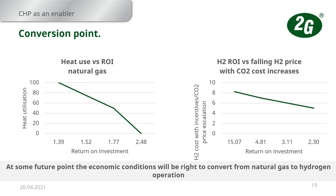So it was really a case of watching it and seeing at what point you decide, whether it's an economic point or an environmental point, what you want to do with that engine and how you want to run it. But from our side, it's quite easy, and it's just a case of watching it and playing around with it.